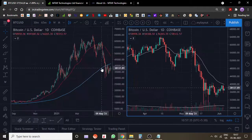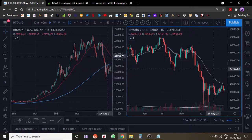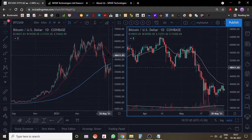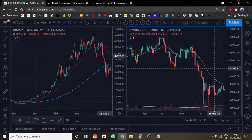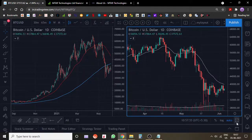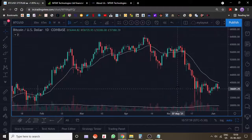If I would want to go short, I would wait for BTC to pull up till the 50-day moving average and then probably short there. Only if it goes to the 50-day moving average and turns around, starts going down, I could probably initiate a short position there. However, looking at the current scenario, I would be looking to go long in BTC.